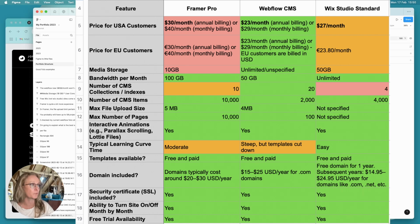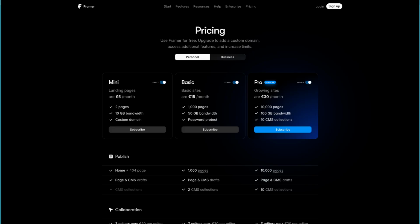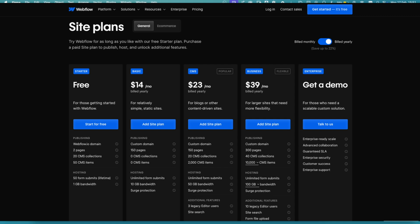Yeah, so if you may be a photographer or a videographer, or you want to put lots of video content on your website, you might find that you hit some limits with Framer and have to go up to the next plan. With Webflow, I've been talking about the CMS plan at 23 a month. Now, if you go over your bandwidth, which is really unlikely unless you somehow get really viral or something, you might end up going up to the 39 a month, and this goes up to 100 gigabytes of bandwidth a month. I wouldn't expect that to happen with a portfolio website though.